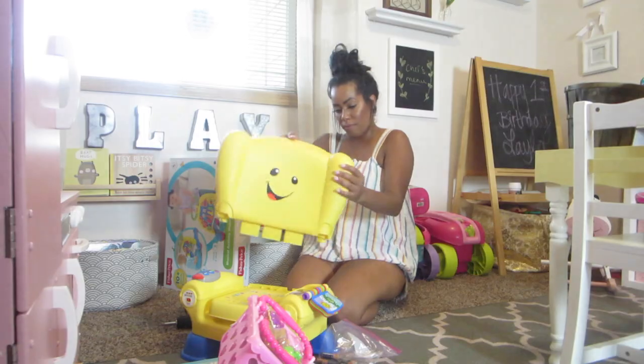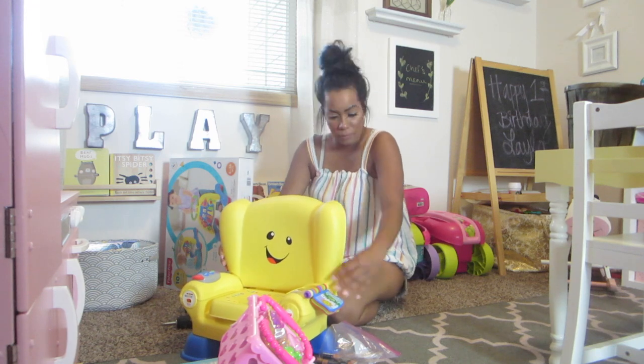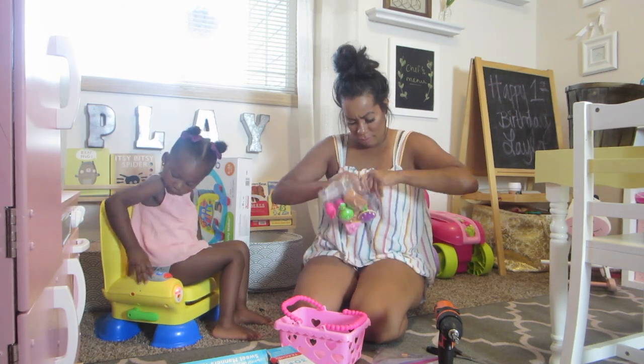Just starting to open some of the packaging from Layla's first birthday and putting the stuff together, putting batteries in some of the things, and using an electric drill to put some of the stuff together.